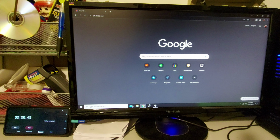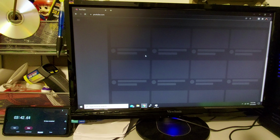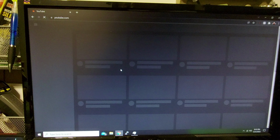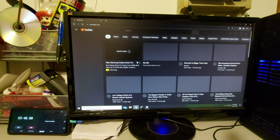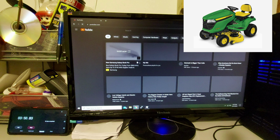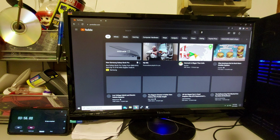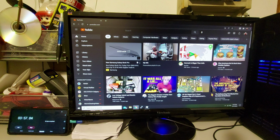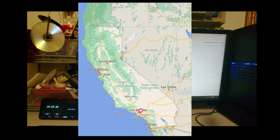What you're seeing right now is how long it takes to just load the homepage of YouTube. And well, as you see, it is taking a rather long time. It is loading and it is working, but it is about as fast as a riding lawnmower being powered by a chipmunk. But after a lot of power and determination, it's able to pull through and load one web page without it completely exploding and burning down the entire state of California.